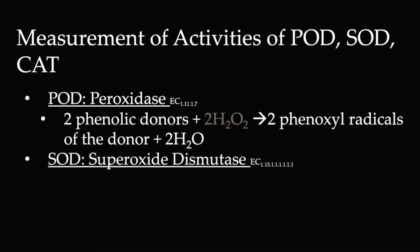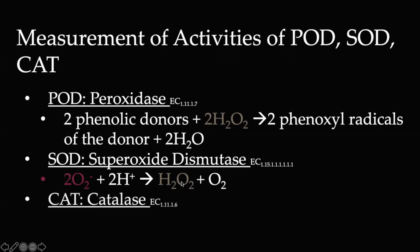But we have other ones like SOD, the superoxide dismutase. What this one does is it takes our superoxide and 2 protons and gives us hydrogen peroxide and oxygen. But now we're making more of this ROS, so we've got to get rid of that, right? So then we have catalase. This enzyme can take 2 of our H2O2, hydrogen peroxide, and give us 2 water and oxygen.